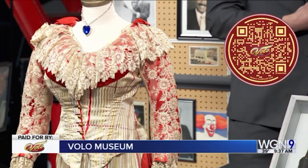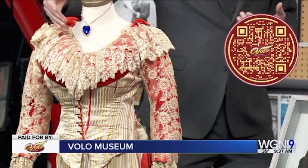So we spent over $5 million putting together this exhibit to not only tell the story, but present a tribute to the era. It's everything from the fashion, so you have first class, second class, third class clothing, to the people. Jack and Rose weren't real people. The Heart of the Ocean necklace wasn't real, but it was based off of the Hope Diamond, which was real.